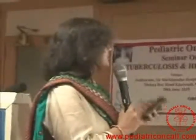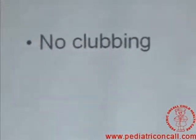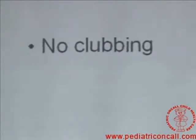Examine the child, before I put in the stethoscope. Clubbing. Yes, it takes time, but clubbing would have developed within 15 days in bronchiectasis going on like this. Now for this child, our diagnosis was either fibrocavitary TB or bronchiectasis. Clubbing, lymph nodes and malnourishment are the things we have to look for. This child does not have clubbing. So our diagnosis is cavity. We have not put in a stethoscope as yet.